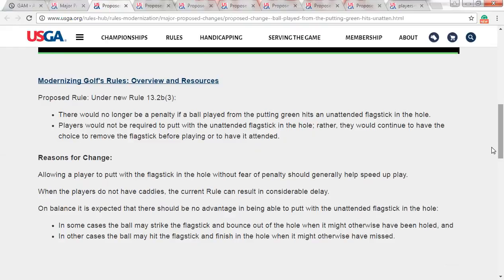When players do not have caddies, the current rule can result in considerable delay. A balance is expected: there should be no advantage in being able to putt with the unattended flag stick in the hole. In some cases, the ball may strike the flag stick and bounce out of the hole when it might otherwise have been holed. And in other cases, the ball may hit the flag stick and finish in the hole when it might otherwise have missed.